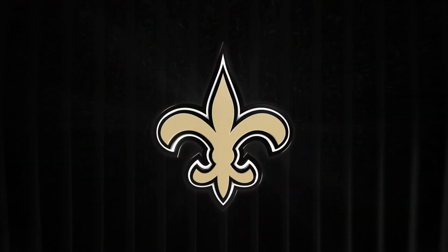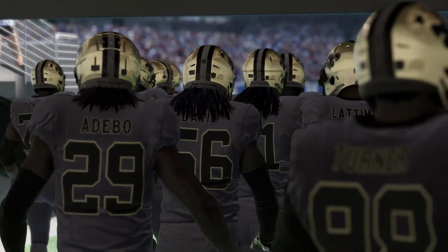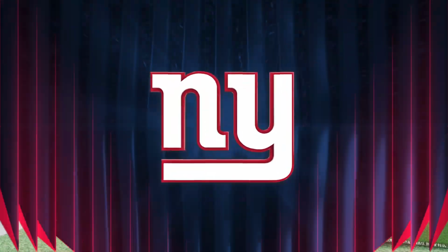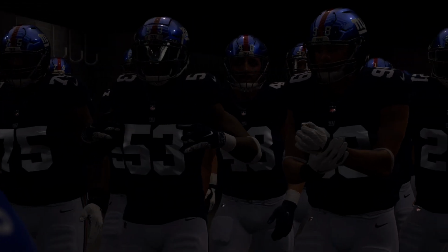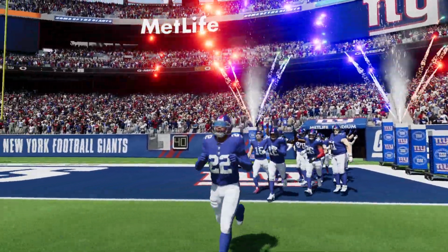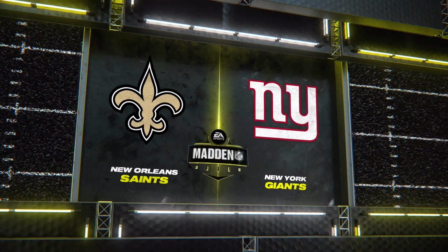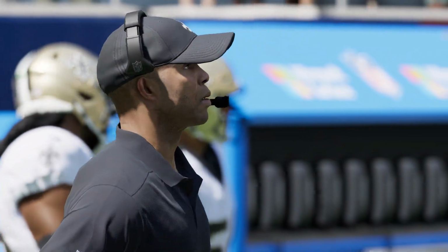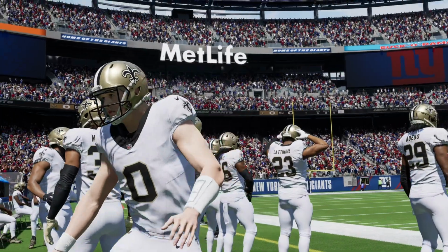From the stadium that hosted Super Bowl 48 back in 2014, there's a look at MetLife Stadium here in East Rutherford. Today, it's Week 4, and we've got what should be a great one here, as it'll be the New Orleans Saints taking on the New York Giants. Alongside my partner, Charles Davis, I'm Brandon Gaudin.